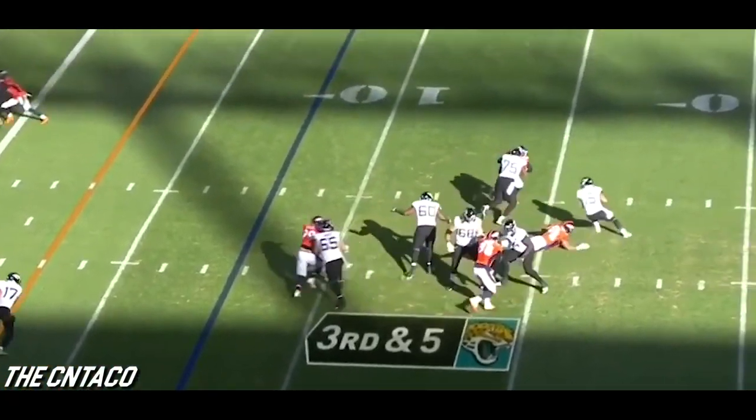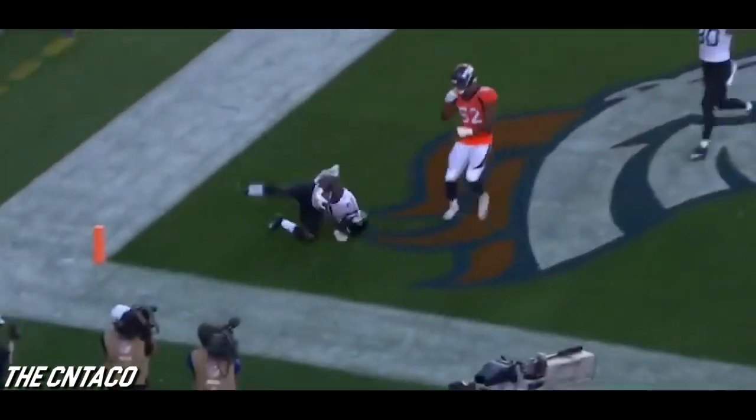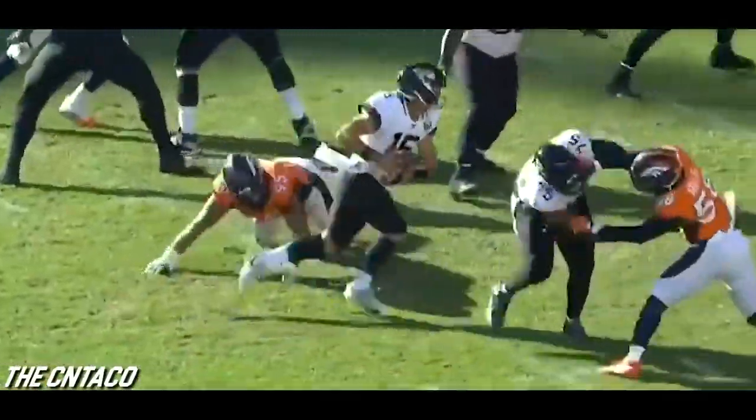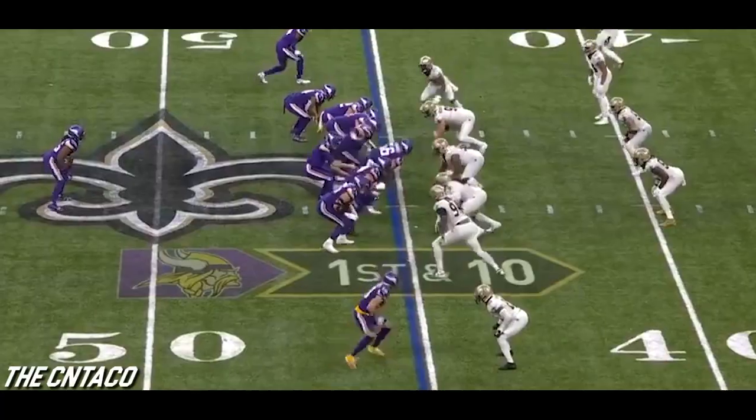Minshew hanging in there. Stays on his feet again, dancing around. Dodging tackles now. Throws end zone. Caught. Touchdown. Minshew magic. It's Raquel Homestead's first NFL touchdown. Once again, Minshew able to stay on his feet.